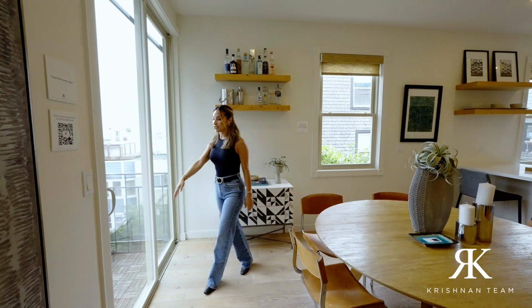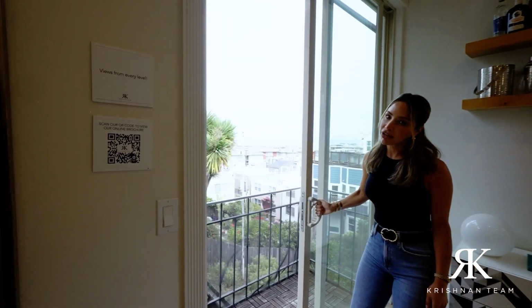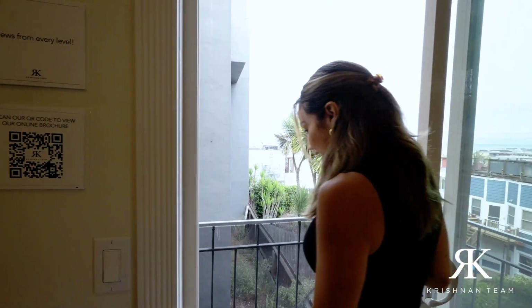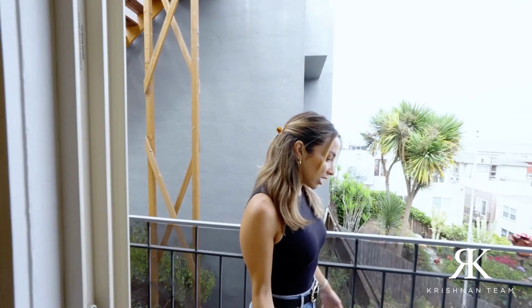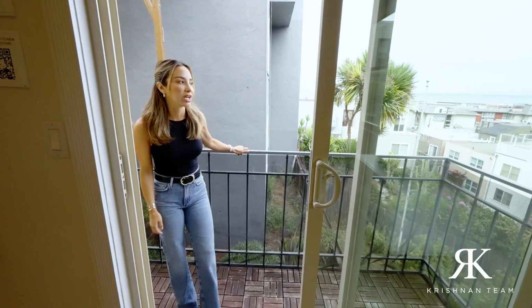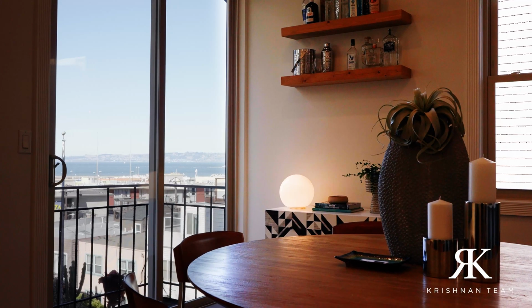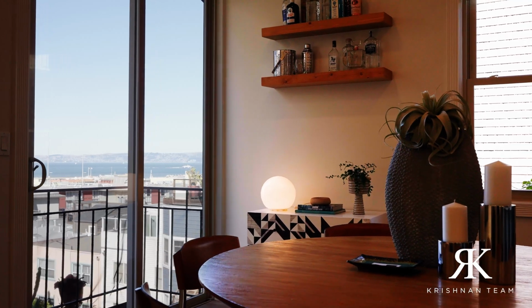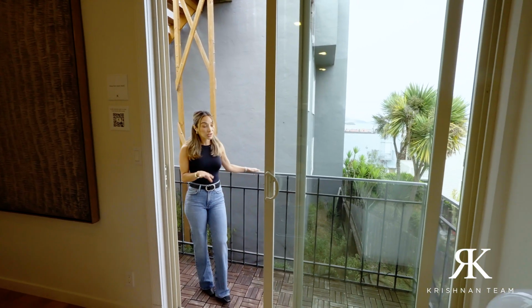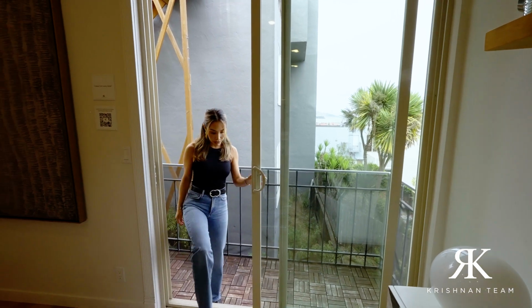There's also this Juliet balcony. So it's a little bit more than a Juliet balcony. It's a little bigger than that. You can actually fit 2 small chairs and a little table if you wanted to come out here and have your morning coffee and enjoy the view. So again, this is already 3 outdoor spaces in this unit that are exclusively used for this unit. So that's a really nice bonus.